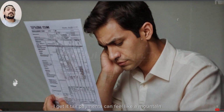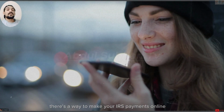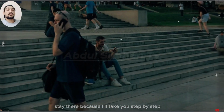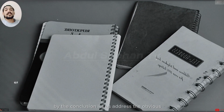I get it. Tax payments can feel like a mountain. But what if I told you there's a way to make your IRS payments online efficiently, saving you stress, time, and possibly even some fines? Stay there, because I'll take you step by step through the entire process, and you'll feel totally in charge by the conclusion. Let us address the obvious.